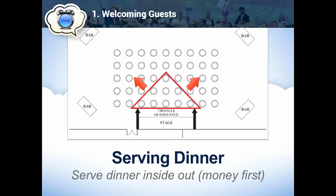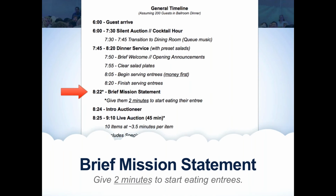Love it. Because as I always say, I've never started a live auction too early, but I've sure finished them too late. Remember, we're racing the clock right now without rushing. That's so important. That's so good. So yeah, serving that money first, doing it inside out.